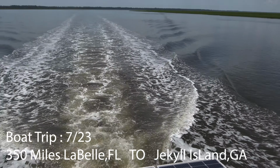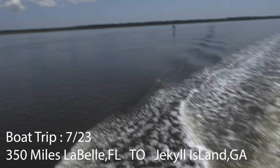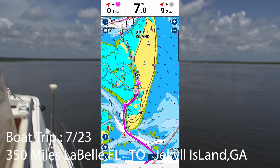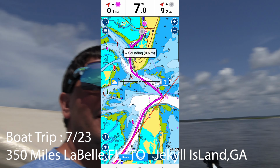Well, the boat's been cruising really nice. We're not too far from Jekyll Island now, and we're just coming through Cumberland now, and she's been cruising really nice out here.